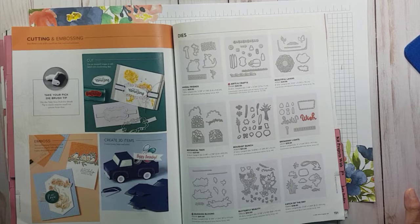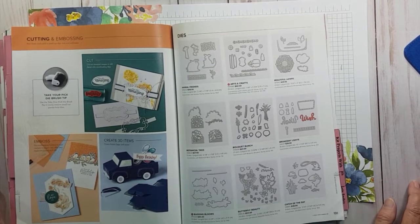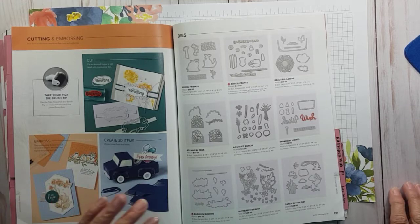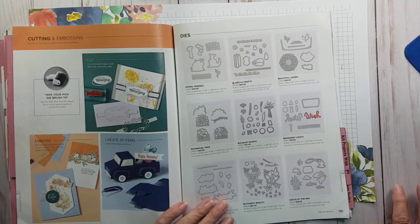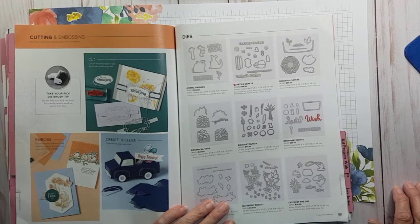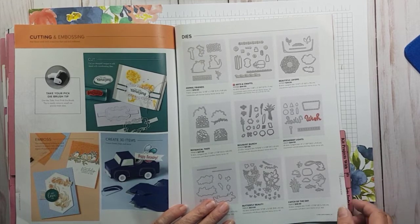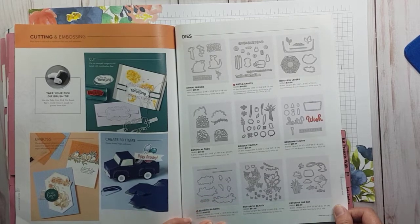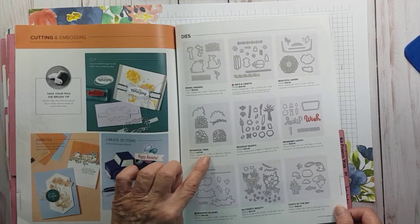Now, they are going to introduce shim for the Big Shot or any other cutting machine. Because these dies are thinner, you're going to have to put some kind of shim in until the shim from Stampin' Up! is available. You might have to use more than one cardboard or cardstock shim, but I think you're going to enjoy these dies.